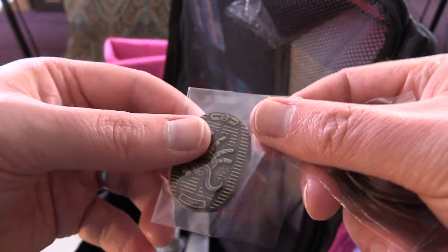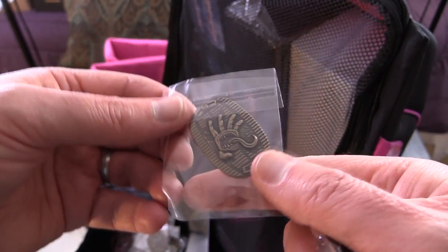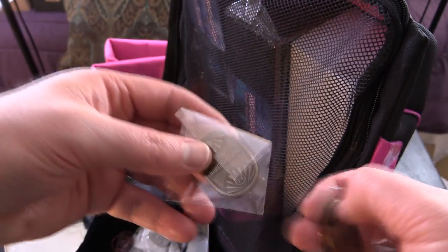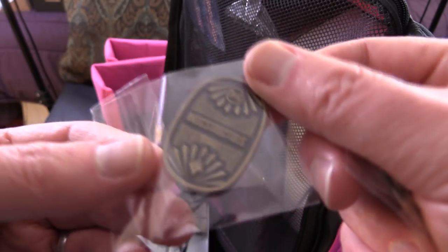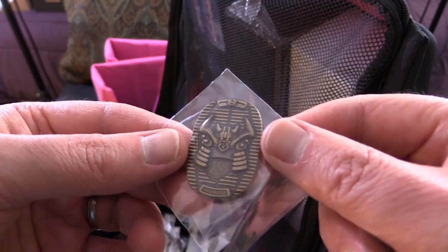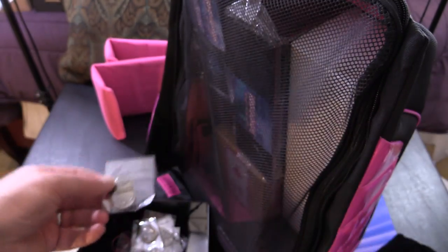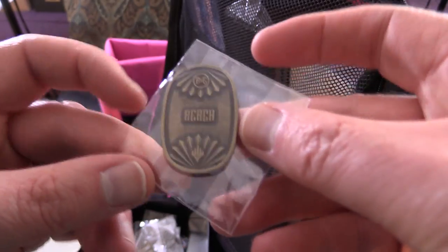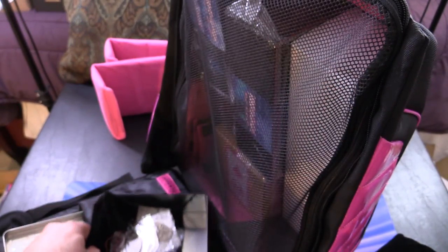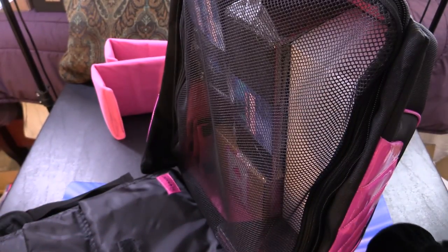So that is awesome. Could you imagine slapping these down on the table? Really stylish tokens, indestructible. So that looks like something indestructible. So we've got another one of those. And reach. Okay. So we'll set the tin aside.